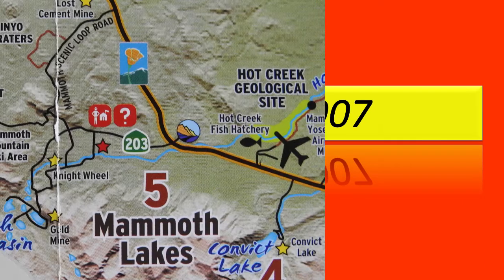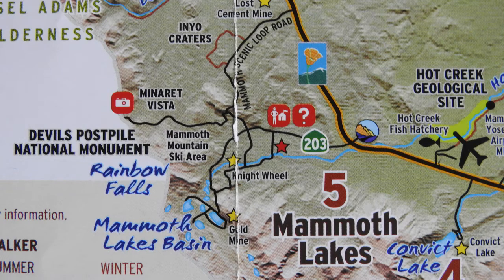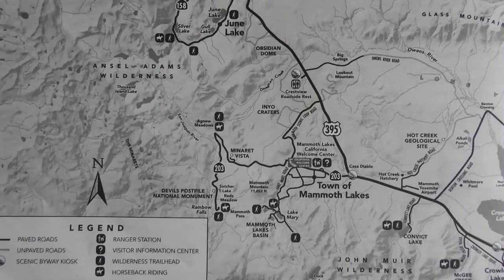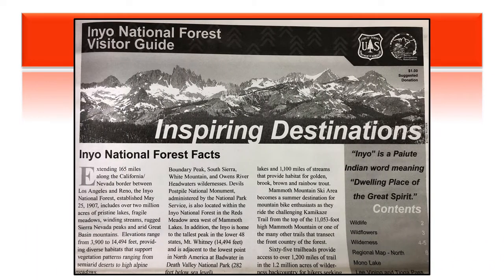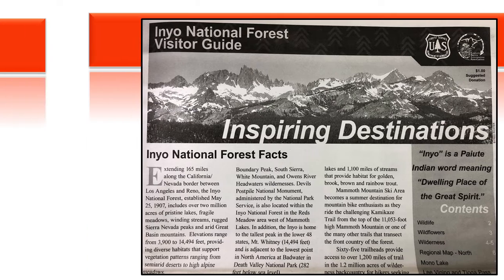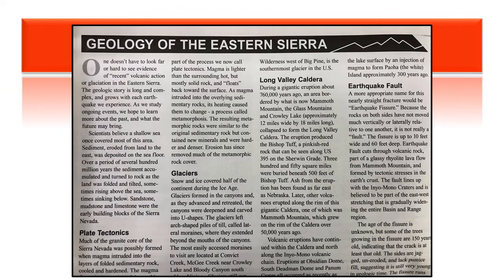After visiting Devil's Postpile National Monument, we drove along Mammoth Scenic Loop Road. In the previous nuggets, we talked about how in the Inyo National Forest newspaper, they talk about the geology of the Eastern Sierra, and that's where we are going to continue here. The first stop is the earthquake fault.